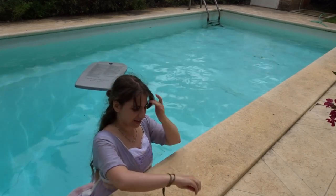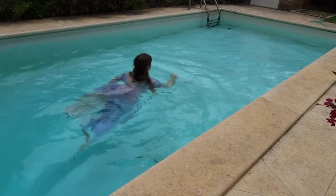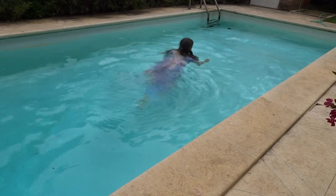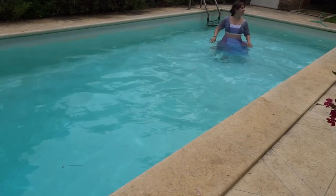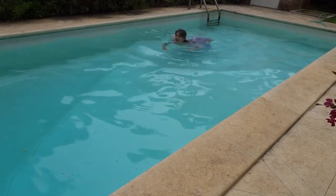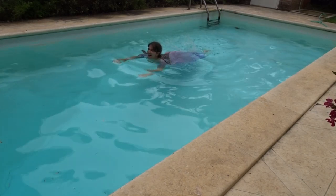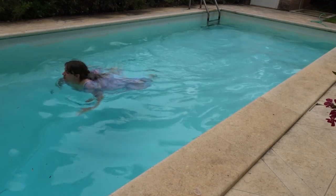Now, we're going to test out if we can actually swim in this thing. So I'm going to leave my glasses here. The dress is definitely weighing me down. Oh my god. Oh, it's hard. She's swimming. Oh, yeah, it's actually much harder than I thought. Okay, it's definitely hard to swim in this. And it's not because I'm wearing the corset. It's because of the layers of the dress.